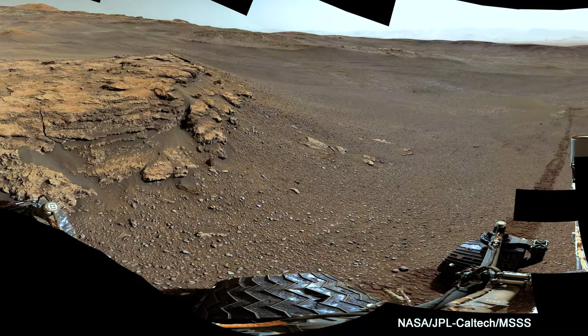Which is like Tenerife. It does, actually. Tenerife is used as a Mars analogue, so people go there to do trials with rovers and things. And in fact, Susanne was just in Chile. Yes, and it's a very Mars-like area in Chile.